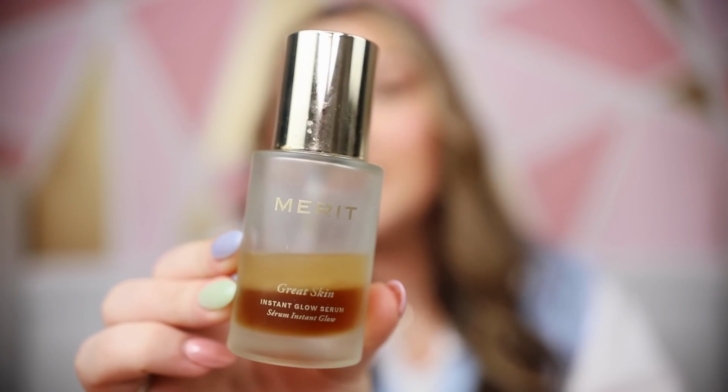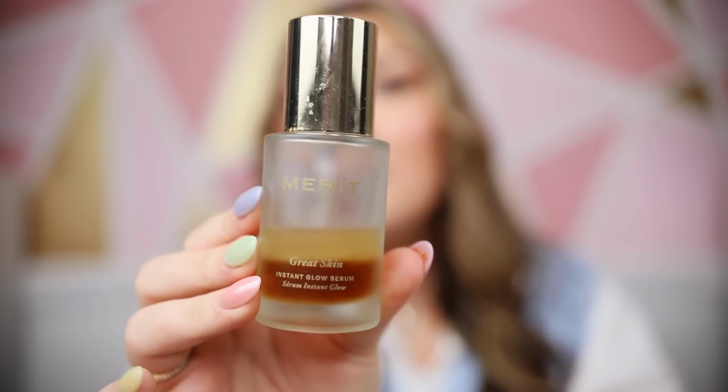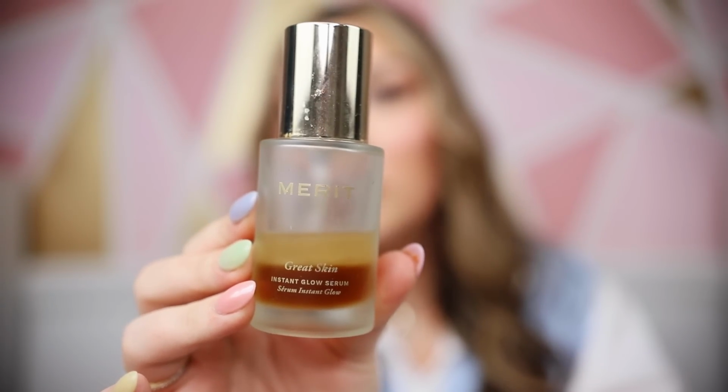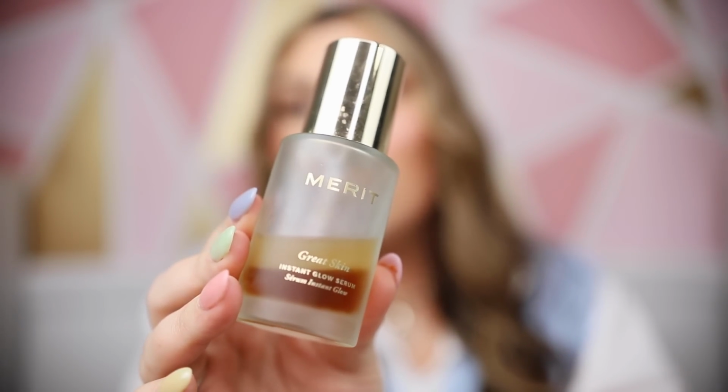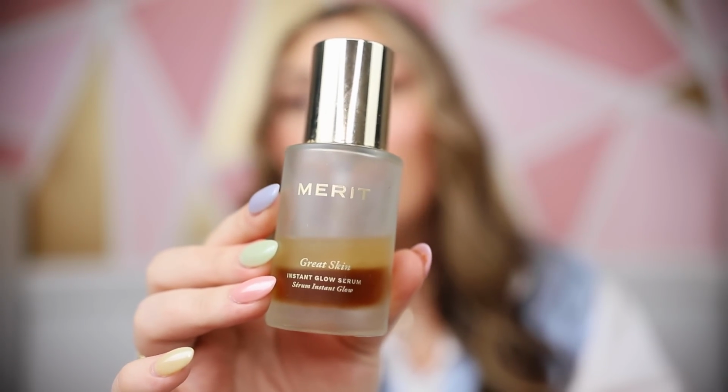I'm gonna be honest, I don't always apply a whole lot of skincare in the morning. Some days I do, some days I don't, but I wanted to include this product because it is one that I do apply every single day, no matter what else I am doing. So this is the Merit Beauty Great Skin Instant Glow Serum, and I feel like that is a great name for it because it really does just make you look like you have the greatest, most healthiest skin.